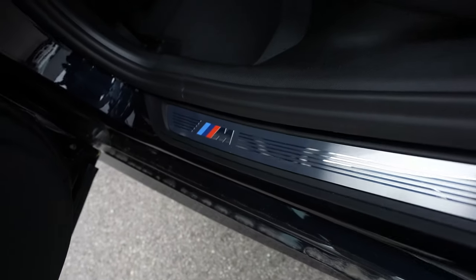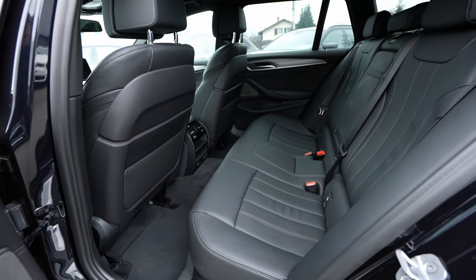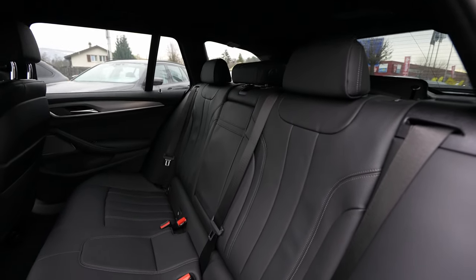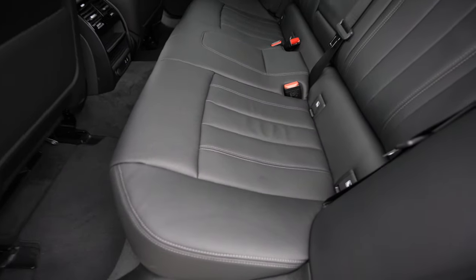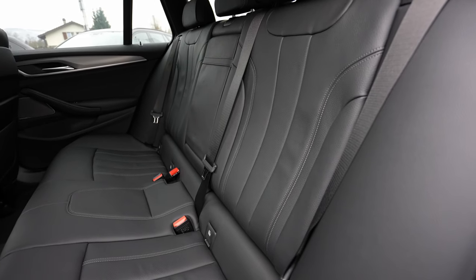And you have the M logo right there. So as I said, the car comes with the M package, of course not the real one, but yeah, it's still nice to have it. Leather seats in the back, guys. Here you can see the seats, very nice design and very comfortable, and the quality is really good. As always, you can see the stitches, you can see the lines here, the shape of the seats, it's awesome.